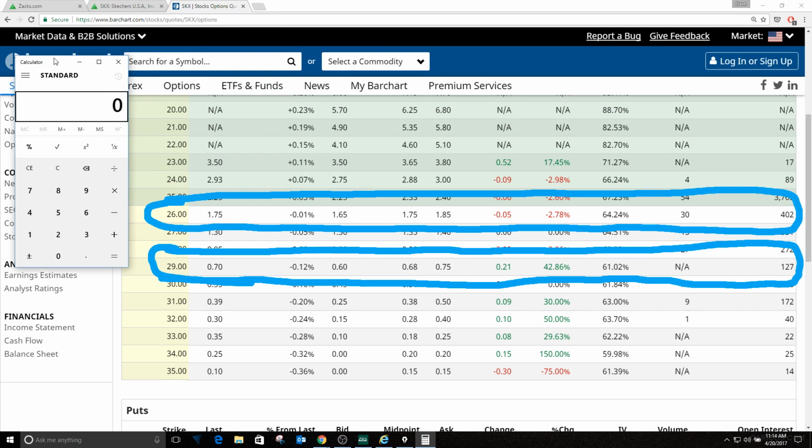Pop up my calculator again. The $26 call is going to cost me $175. If I sell the $29 call to open, I'm going to get back 68 cents of that, so that's $107 net outlay here. The good news is the difference in the strike prices is $3, so I can make $193 on $107, or 180% on this trade. Now what has to happen is shares of Skechers would have to go over $29 per share at expiration. Okay, so that seems like a pretty big move. It is a pretty big move for it to go all the way up there, but that's what I'm looking at. So I'm going to say the bullish trade is long the May 19th 26-29 call spread for a $107 net debit.